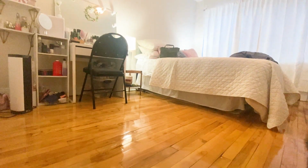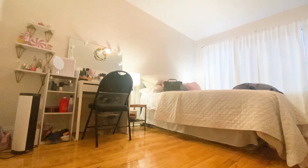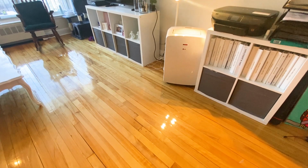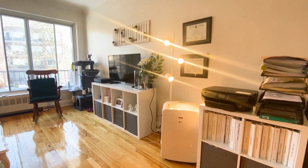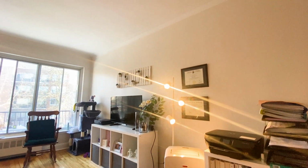So next up, we're going to take a look at the living room, which is basically a living dining space that I'm also doubling and tripling as a home office because of the work from home situation.